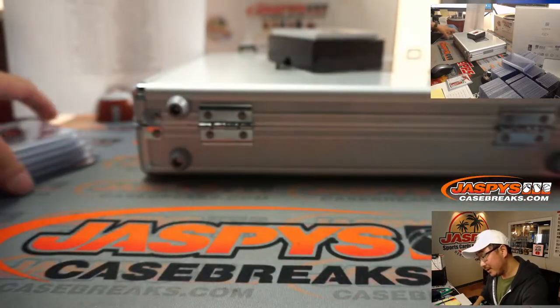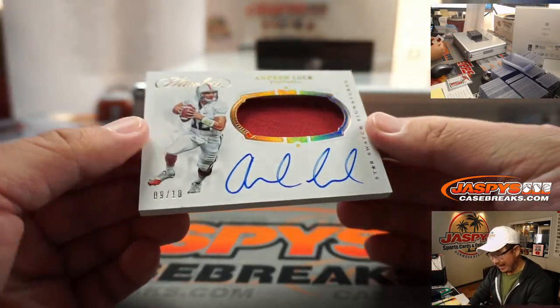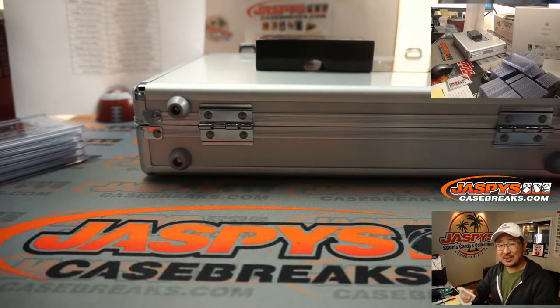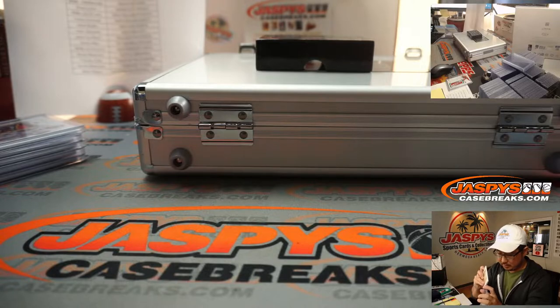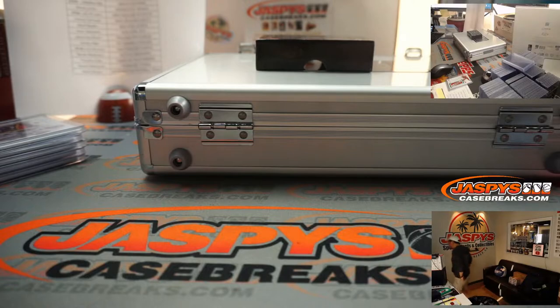Wow, look at this. Jersey and autograph, 9 out of 10. Andrew Luck, Star Swatch Signatures. That goes to Chris Maxwell and the Colts. I'm not sure this is going to go into our 190 top loader. It's a little... I don't want to force it into this top loader here. Let's get a slider box going.